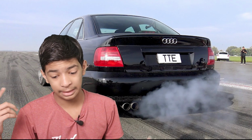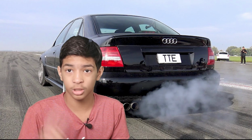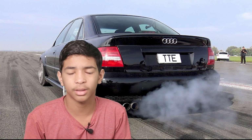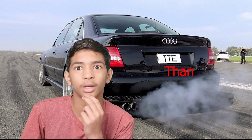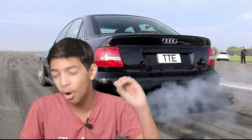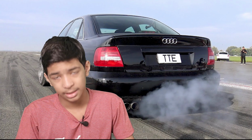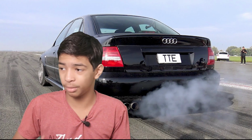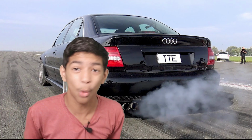But with some suspension upgrades, transmission upgrades, twin plate clutch, valve upgrades, stuff like that, you can make this thing go up to more than 1,000 horsepower. I'm not kidding. People have made this thing go up to more than 1,000 horsepower. That is crazy. People have made it into a drift car, then a race car, then a daily driver car. It is crazy, and the best thing is it sounds so good.